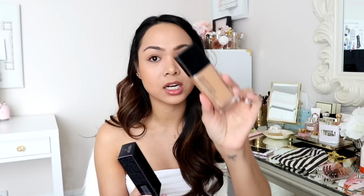So this is the Dior Forever Skin Glow. I have the normal Dior Forever foundation, but I thought for spring and summer, I wanted something a little bit more dewy. So I got this Skin Glow, and I've been hearing a lot of good things about it. I got this in the color 3N, so it matches me really good right now. It's a little bit dark, but we're going somewhere warm next month, so I'm like, okay, I'm gonna get tan, so then it will be perfect, because I do get tan right away.